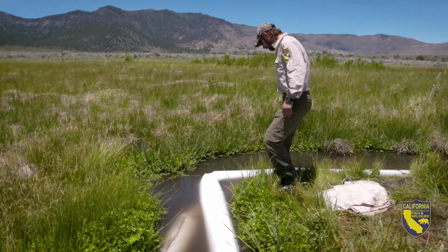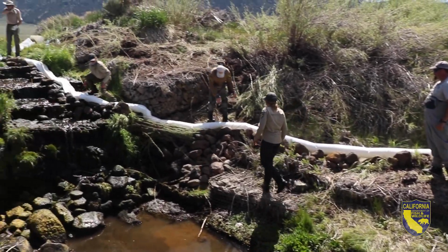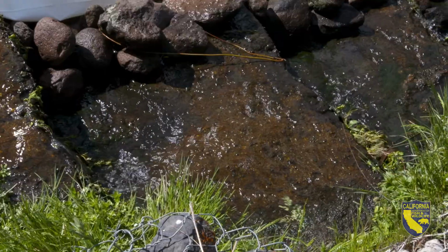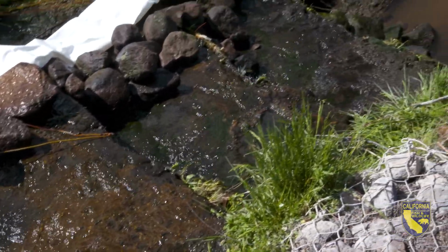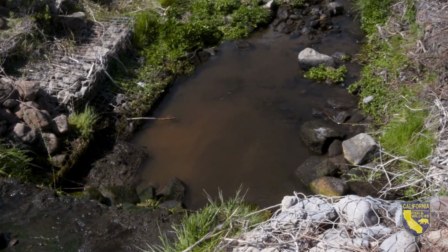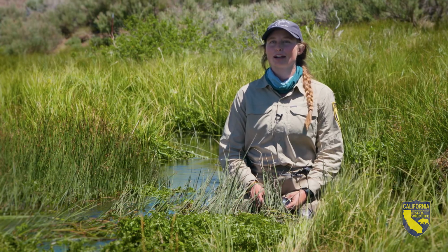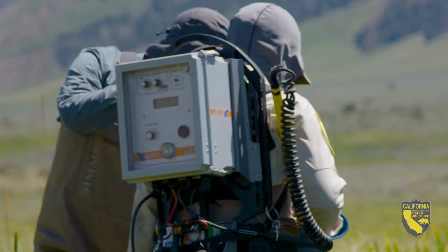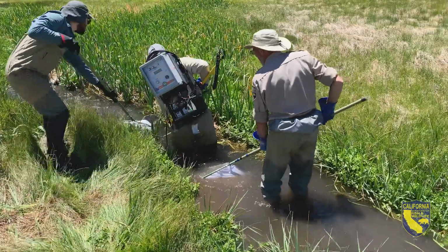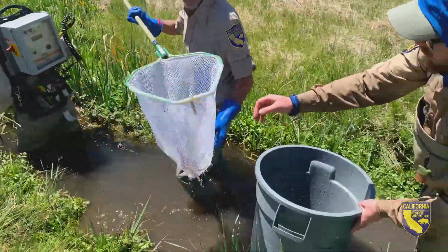Nick, is it pinched there? It looks okay. The diversion process only lowers the water level in a small portion of the creek. This forces the fish to consolidate in the deeper pools within that section, making them easier to trap. Sometimes they get low enough that you can just grab them with your hands, but we do go back through with the electroshocking unit. Electrofishing is where we have a backpack with a battery that conducts current through the water, and it momentarily stuns the fish so we can then net them and put them in buckets to recover.